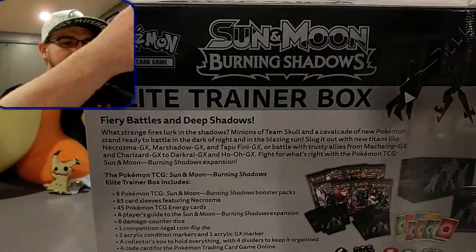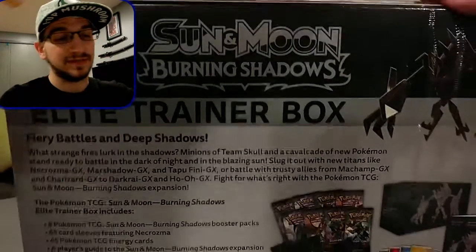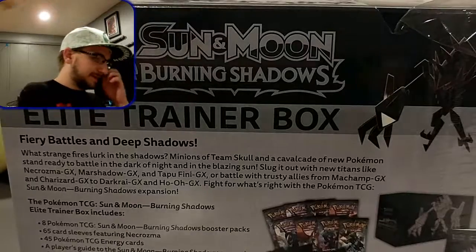I like the dice in here. Black is one of my favorite colors, so I think this is gonna be really cool to have. We're just gonna get right into it. Let's hope we can get some amazing pulls. I'm hoping for maybe at least one GX from the set we've already got.